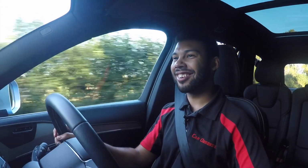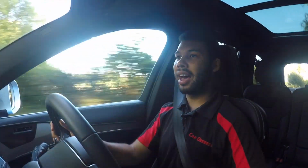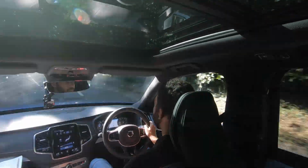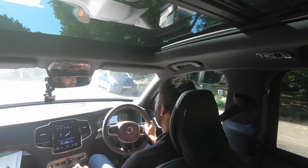Yes, it's a very nice car. And it's quiet. There is a bit of road noise coming from these large alloy wheels, but apart from that, it is super civilized in here.